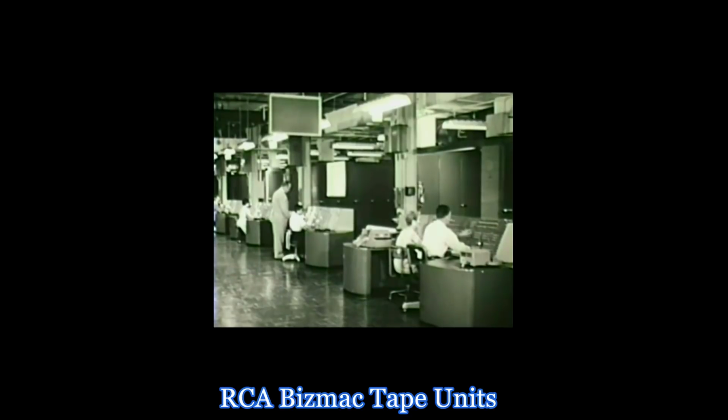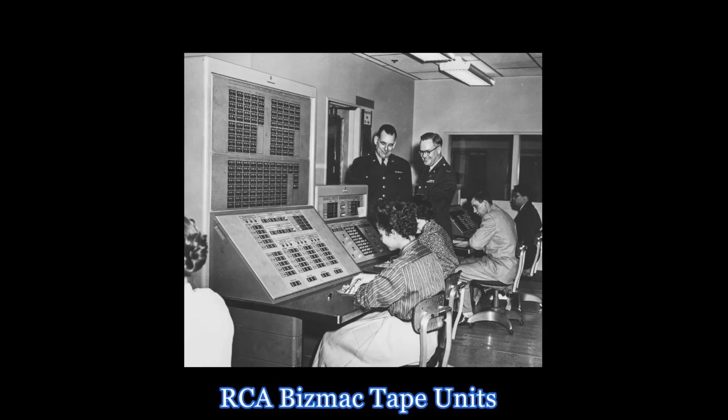A unique design of the Bismack was the use of hundreds of tape drives connected to a central computer. Permanently mounted tape data could be transferred from tape units immediately, without the need for constant mounting and dismounting individual tapes. Tape station operators controlled the flow of data to the main computer.